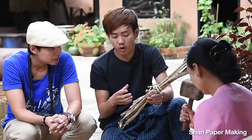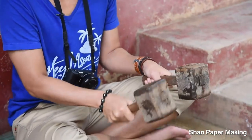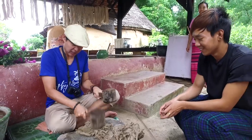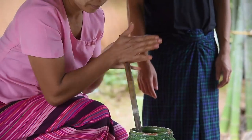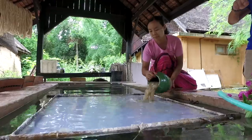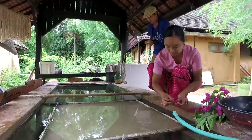The Shan region was historically close to the birthplace of papermaking and produces famous decorative handmade paper. Like the earliest recorded paper, it is made from the bark of the mulberry tree, which you can learn to do for yourself and take away your own handmade paper.